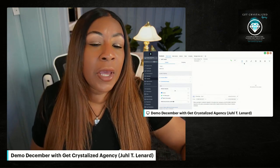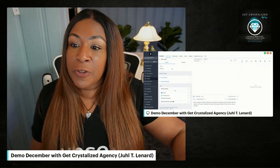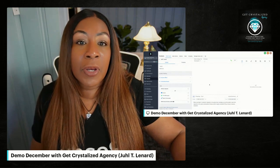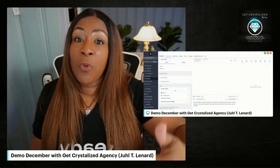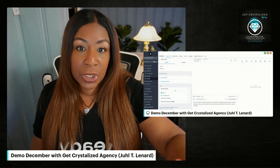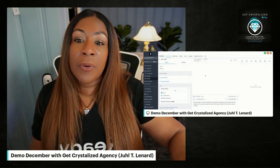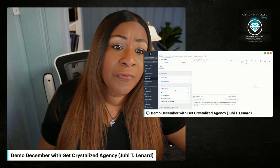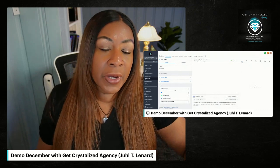So then the other thing is here over in this third panel. Remember, the first panel is kind of your information panel. Second panel is for communication. So any text, emails, voicemails, images, any interaction that happens between you and your client or lead will be in this window. And then finally, this is kind of like the worker section of the client record.